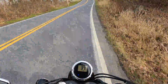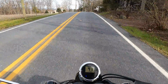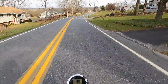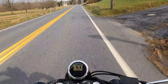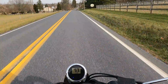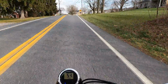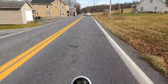Even in this cold weather, the SCR950 just immediately, the fuel injection compensates for the colder weather, runs the bike a little bit richer, so there's no hunting or popping or surging of the fuel injection system. The bike just runs very smoothly. I'm going to take it easy here for the first couple of miles, let the bike warm up to temperature more. The handling is very light, very easy, minimal vibes coming through the handlebars. You can feel it's a lower frequency vibe than you would get from, say, a 4-cylinder.